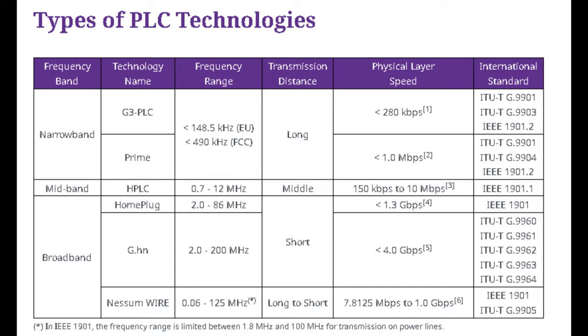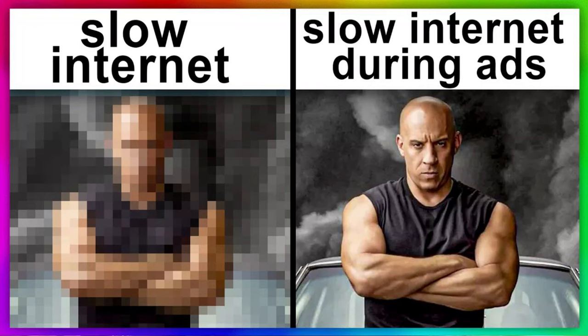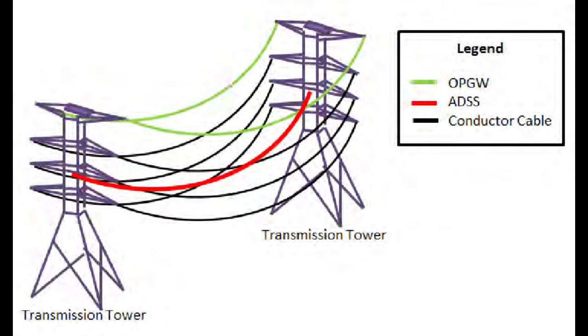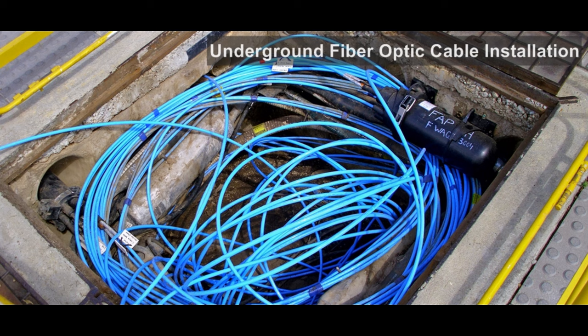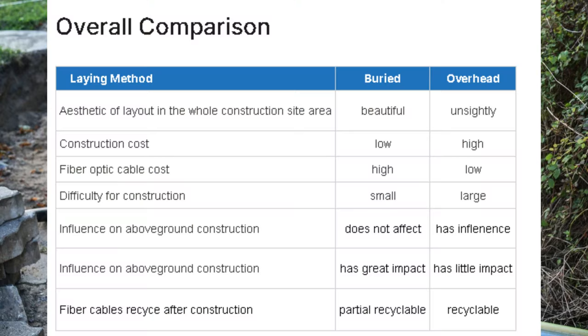PLCs modulate an analog signal onto a carrier. This is straight up fiber optic, like 100101000101101. Digital, you know? Fast internet. Vroom vroom. Having the fiber optic up in the air has several advantages compared to having fiber optic cables that are buried in the ground. One, your installation cost per kilometer is actually lower than the buried ones.